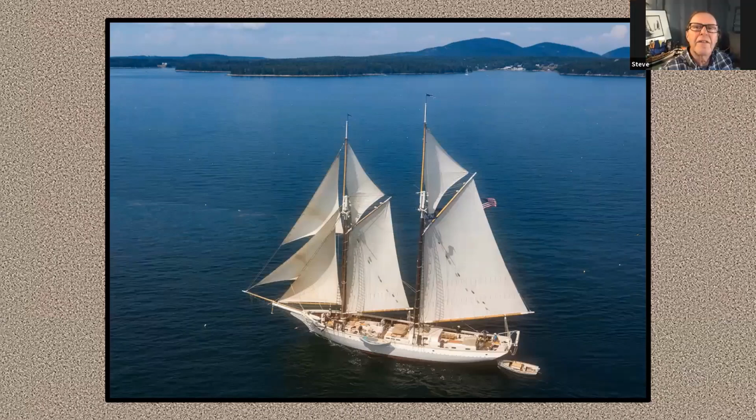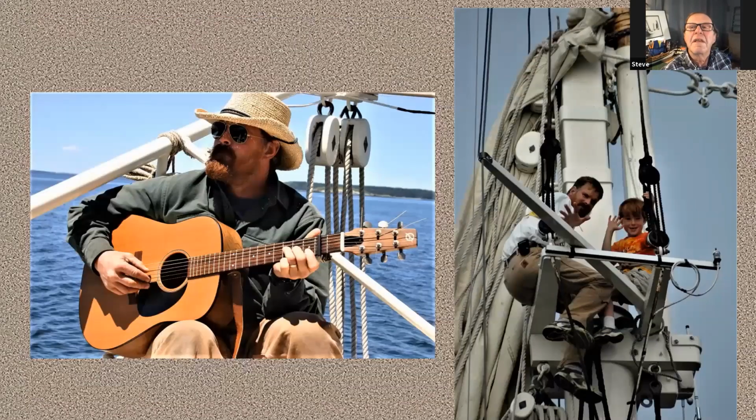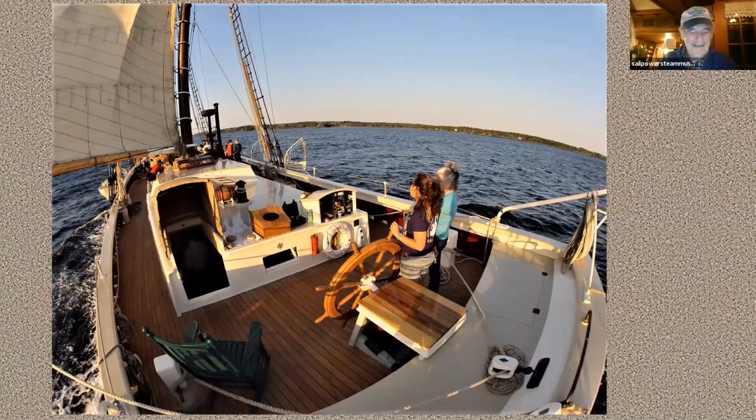I don't see any of those pictures. There it is. Who's that up on the cross tree with you? That's Sawyer. He went from the cross trees to the engine room. Uncle Tom corrected him. Oh, dear. Well, beautiful vessel, that's for sure.